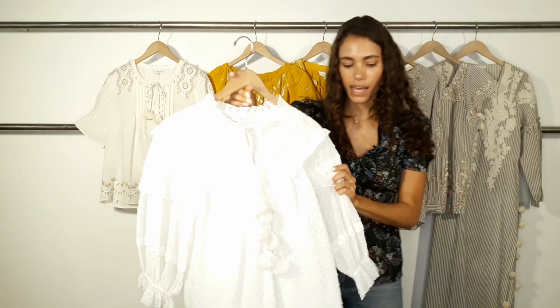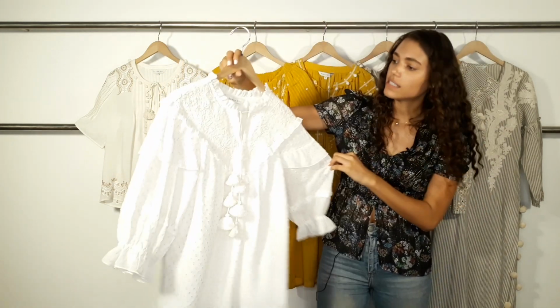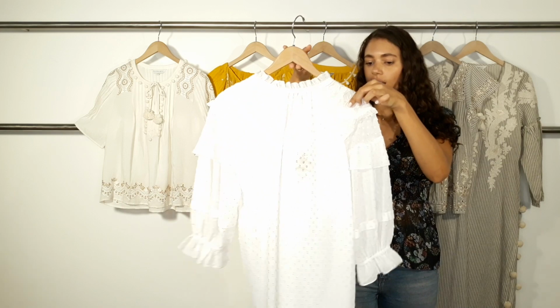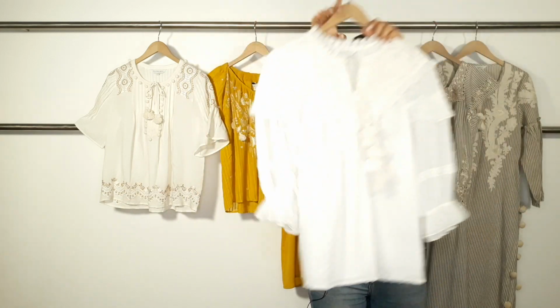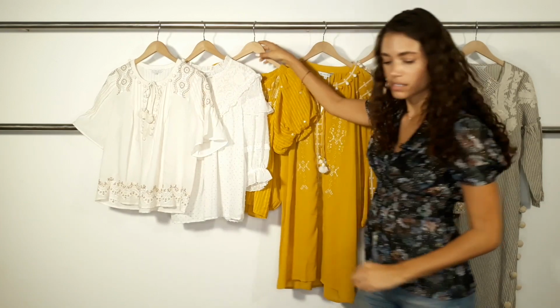Our next blouse here is going to be on a Swiss dot. If you can see the beautiful texture here in this top. We also have embroidery throughout the top, a little bit of scallop detailing along the neckline, and then some ruffle detail in the sleeve. And this is such an easy top, great with denim shorts, great with jeans. Great piece here for some white options.